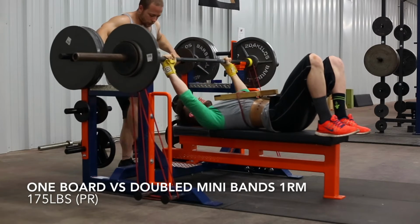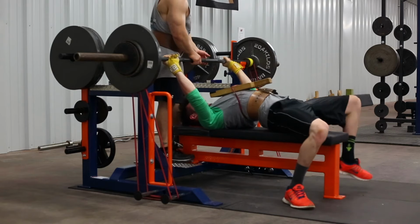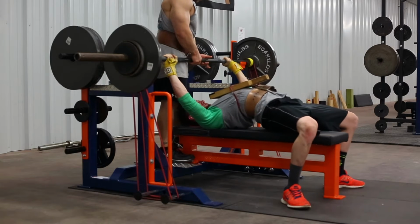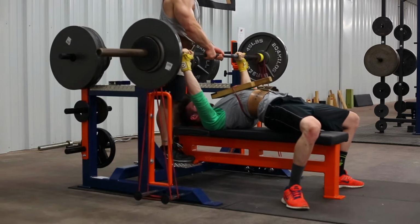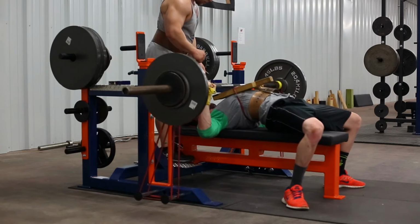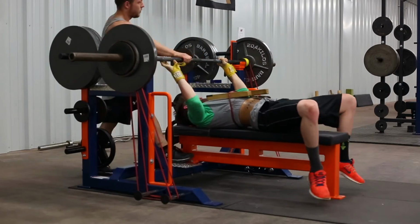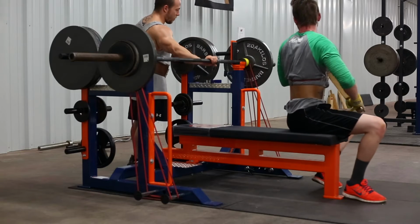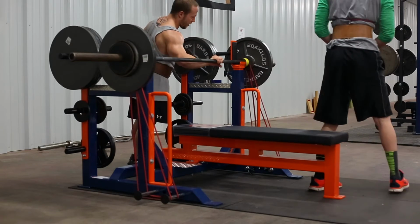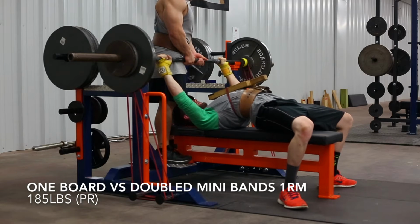So Brandon and I were kind of crunched for time on this day, but this was time to test the one rep max of a one board versus a double mini bands. I took 175, which was my goal, and it just moved too well for me to pass up on taking another shot, so I bumped it up another 10 pounds, went to 185, and actually crushed 185, and that felt really good, so I am super happy with where my bench is moving.